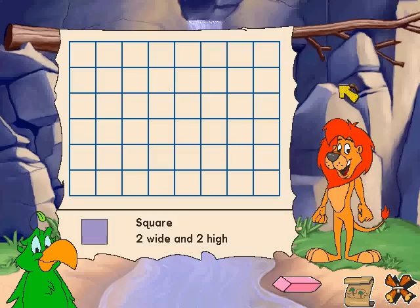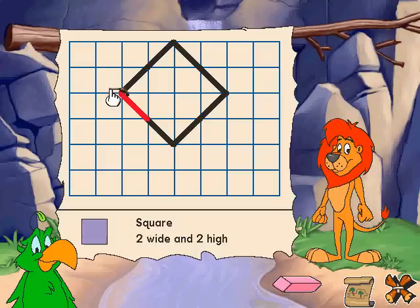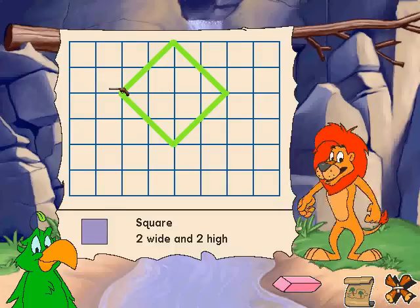Let's make a sail that is shaped like a square and is two squares wide and two squares high. A square has four sides that are all the same length and four angles that are all the same. Your shape has too many sides. Try drawing the shape again. I need a sail that is... Won't that sail look just wonderful flapping in the wind? I'll let the sailmaker hold onto that sail until we need it.